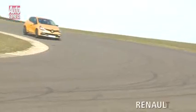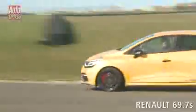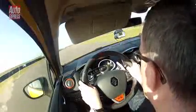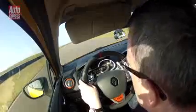The Clio is the one that disappointed the most. It was a second slower than the Fiesta, so a second slower than the old Clio. And it just feels quite heavy, isn't very front end bite, so it understeers too much. It feels a bit lazy, there's not much feel in the steering. And the gearbox doesn't really work on the track. It's a bit too slow, doesn't really engage you that much. Peugeot did a 69.0, so it's quite a bit quicker than Renault.